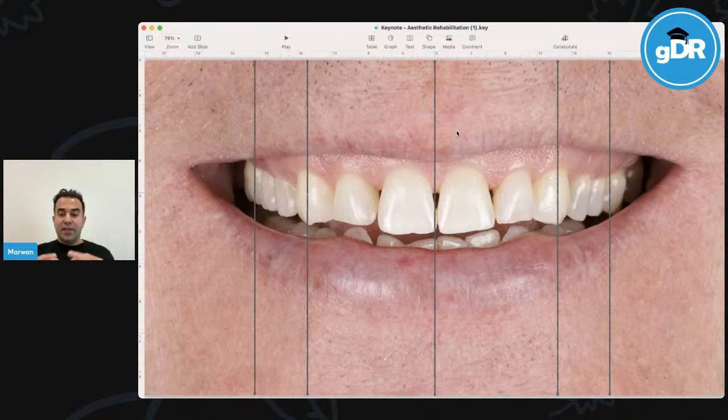Let me break it down easy. We have 5 vertical lines we need to draw in order to design our smile frame. The first line and the most important line is the facial midline. That's why the smile photo has to be dead center. It shouldn't have any tilt to the left or to the right. Otherwise, the dental midline will be incorrect.